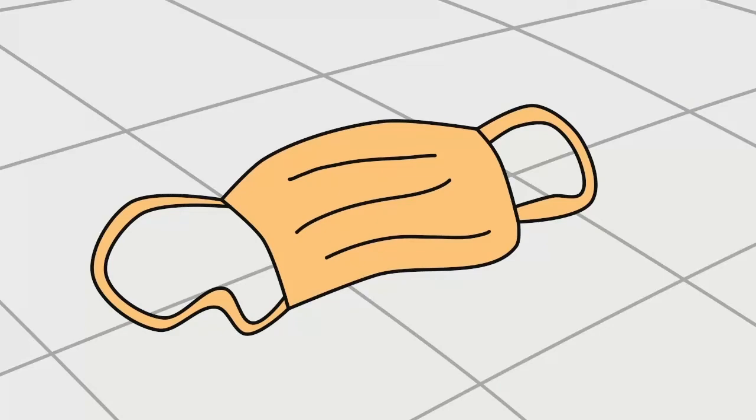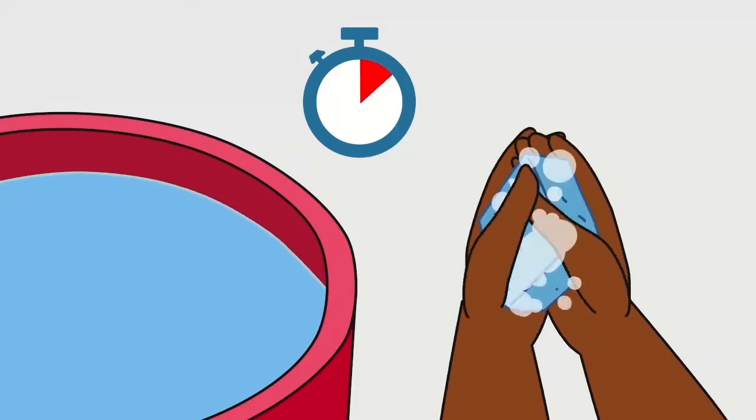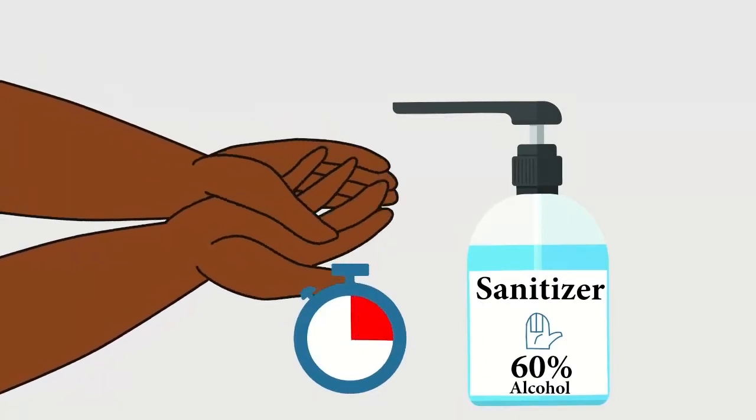Before putting on and after taking off a mask, wash your hands with soap and water for at least 20 seconds or use hand sanitizer with at least 60% alcohol for 20 seconds.